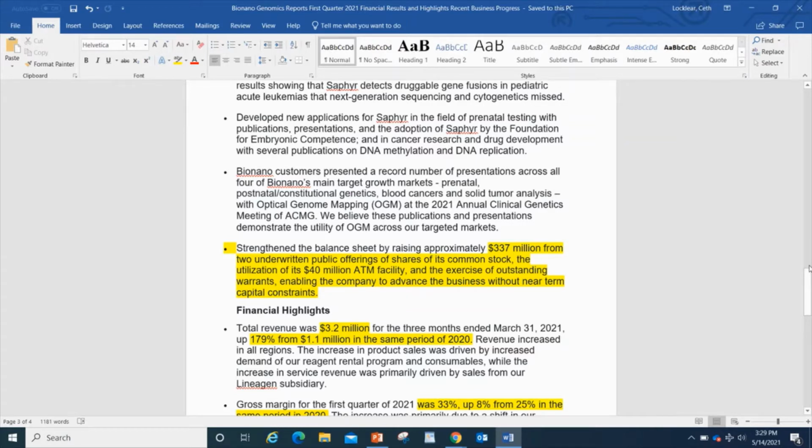It strengthened the balance sheet by raising approximately $337 million from two underwritten public offerings of shares of its common stock, the utilization of its $40 million ATM facility, and the exercise of outstanding warrants, enabling the company to advance the business without near-term capital constraints.